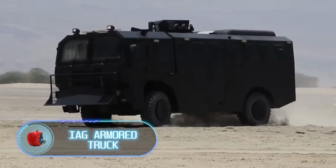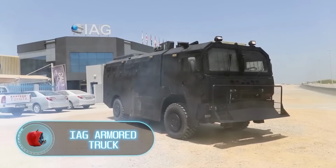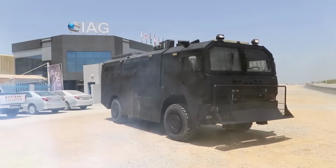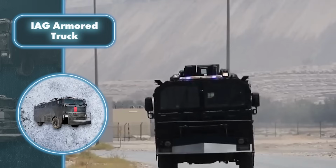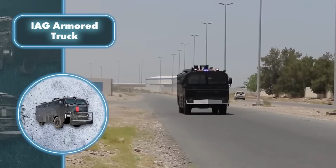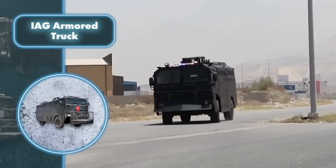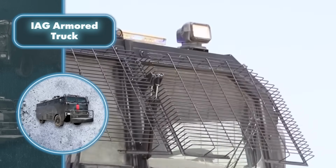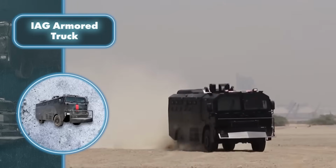IAG Armored Truck. This ride's got everything you need to make it through a zombie apocalypse. It's decked out for protection, armed up, and packed with handy extras. Zombies aren't usually seen as smart enough to handle guns, so the armor from IAG should do the trick. If marauders come at you, the truck's got heavy-duty armor against bullets and can handle mine blasts. It's also got grills to shut the windows when needed.